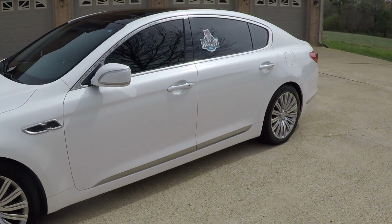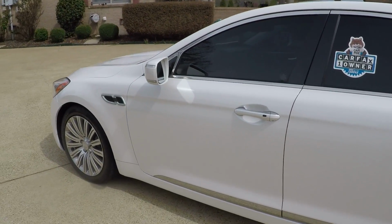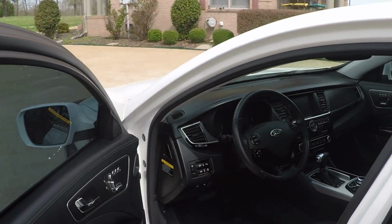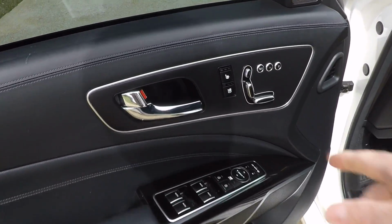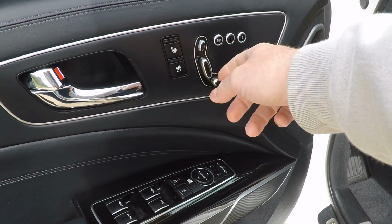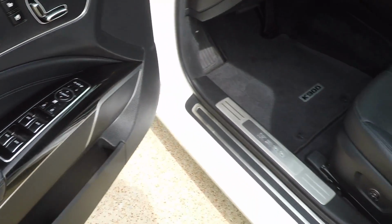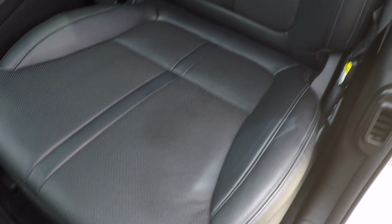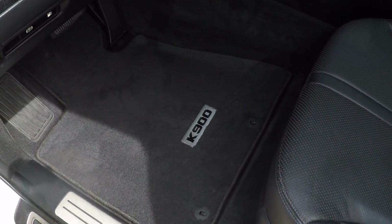One owner, clean Carfax, non-smoker, Southern car. It's got the passive active key, power folding mirrors. Beautiful interior. It's got memory seat, heated and cool seats. This is how you adjust your seat. Power windows, locks and mirrors. Leather's in good shape. No sign of wear. They are heated and cooled. Lumbar supports, got some nice, good quality floor mats.